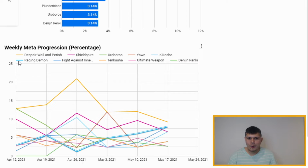We're trying to buy Raging Demon. It has been in the upward trend ever since the end of April. Slowly making a rise, making a run for the top spot, especially now that Alfred's gone and Despair, Wail, and Perish can't just abuse that as much.